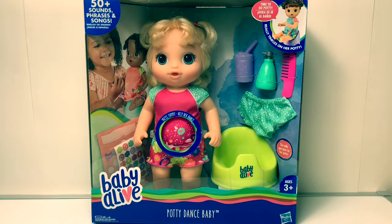Today, let's open this Baby Alive Potty Dance Baby. She has 50 sounds, phrases, and songs, and she speaks English or Spanish. Inglés o español.